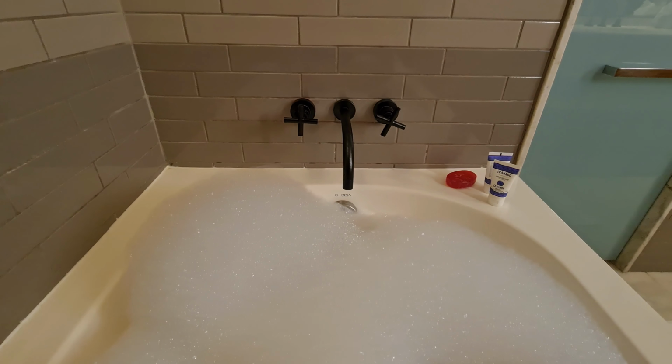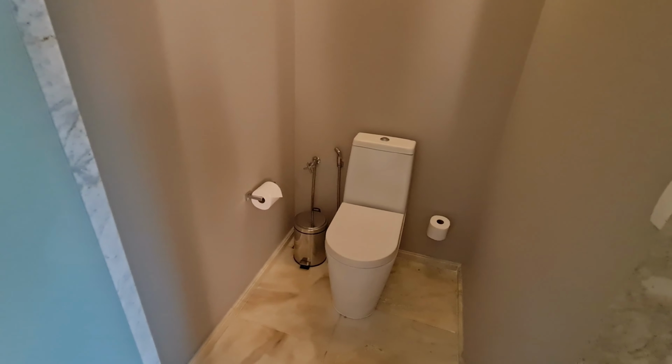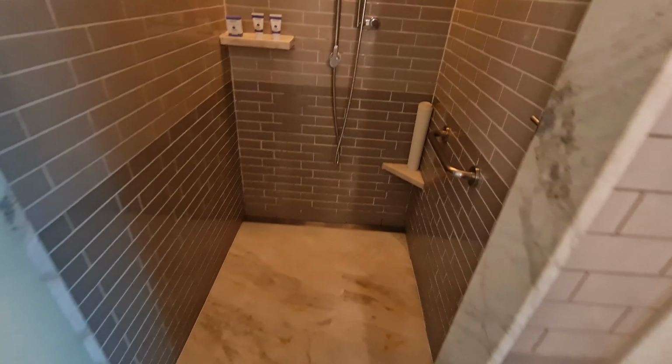Always scores points for me if a hotel has a bathroom with a bathtub, but this one's a little bit on the sneaky side because the length is a bit squashed. You'll see when I use it later. Opposite the sink, you'll find 2 frosted glass doors, the left concealing the toilet, and to the right, the shower with a very high ceiling.